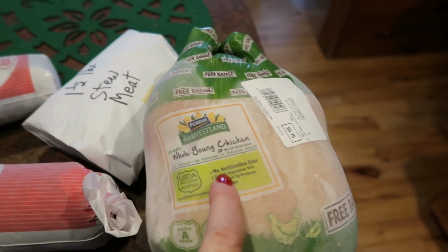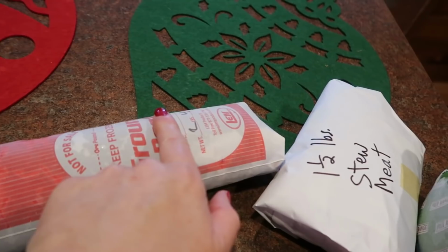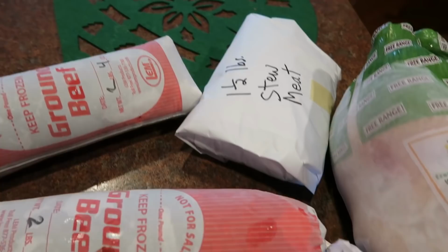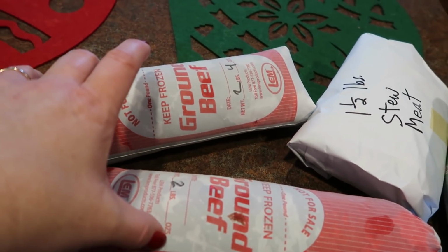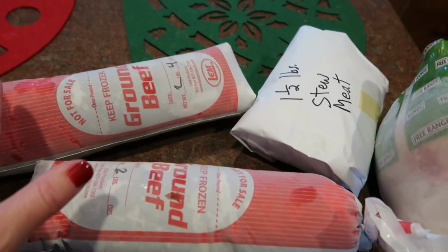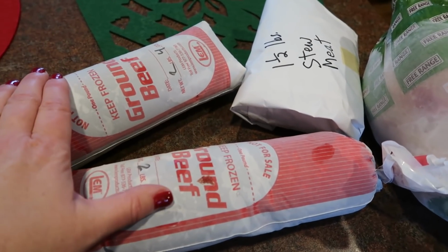I have a frozen chicken, 1.5 pounds of stew meat. This is venison stew meat. Also, not ground beef, but ground venison. I have a 2-pound 4-ounce package and another 2-pound. With the hamburger here, I'm going to microwave both of them for about 2 minutes, just enough so I can cut it in half and squeeze out the meat. I'm going to get these in my Dutch oven, and I'm going to be making nachos.